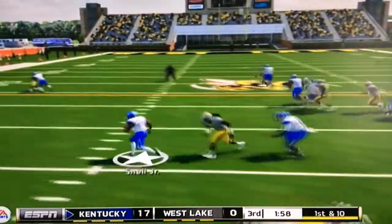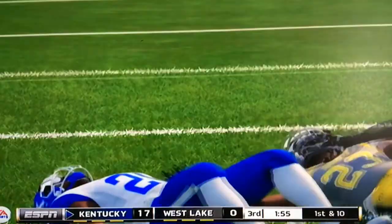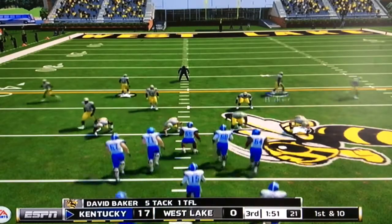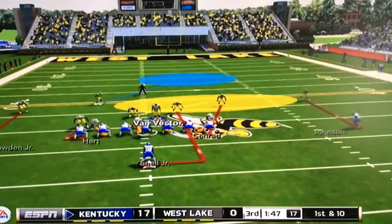Handoff for Benny Snell. Flag on the play. It looks like it's an offsides on Conrad Novak, but it won't really matter as Snell gets 14. It was indeed an offsides on Conrad Novak, and Kentucky unshockingly declined it. First down for the Wildcats.